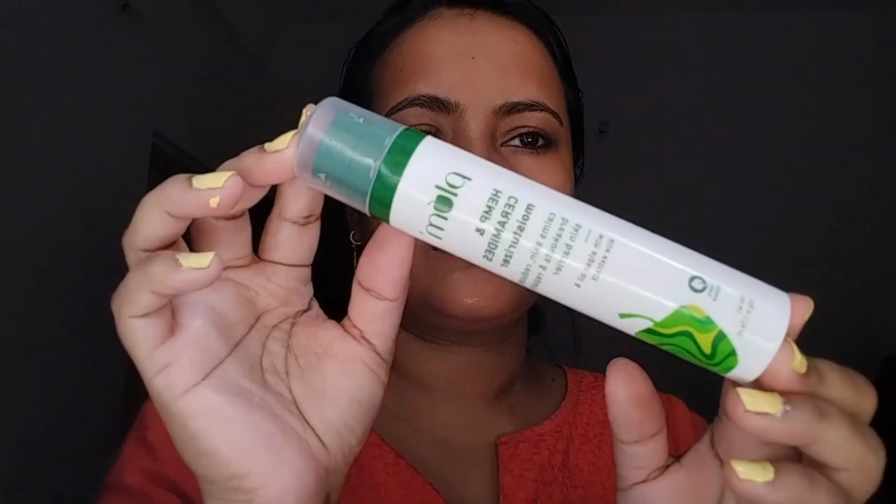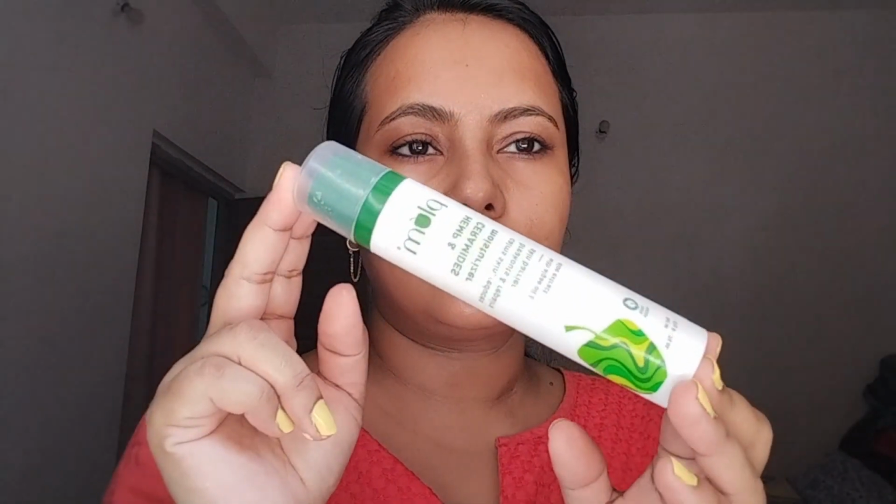So let's see. Currently, this one is my restocked bottle. I have used one bottle previously, and this is my second bottle. So yeah, I really enjoy using snail mucin because it hydrates, rejuvenates your skin, and just does so much for your skin that you'll actually see an improvement in your skin after using snail mucin.